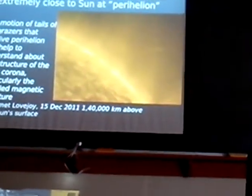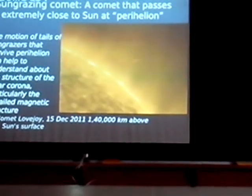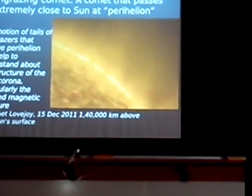Due to solar wind. No, the material which is captured by the sun doesn't fall radially towards the sun, it follows the magnetic lines of comets. So it will fall along the magnetic lines.